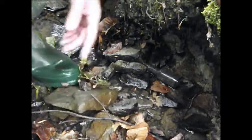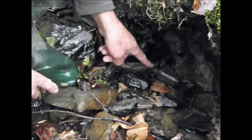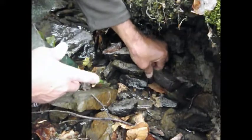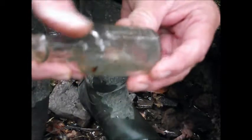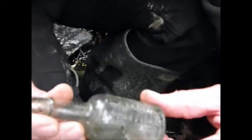Now, I've got a little bit further up the stream, and just in this bend of the stream here, there's a bottle down there. Can you see it? Just there. Oh, little bottle. It's got some writing on it. In fact, I can actually see what it says without my glasses on. It says Henderson's Relish at Sheffield.